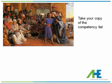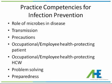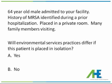But now we want to think another step a little bit closer to your world, and then think about what sort of practice competencies we need for you in your job. So again, we looked at what an individual needs for infection prevention, and that is the roles of microbes in disease, how it is transmitted, what the precautions I need to use like PPE, what the occupational health practices I need that will protect me as well as the patient, how do I use critical thinking skills to solve problems, and then how do I make sure that I have an eye toward preparedness because disasters happen, and come in all sizes and shapes.